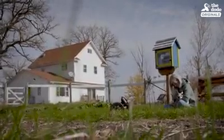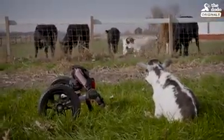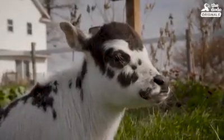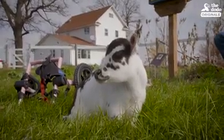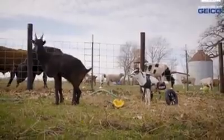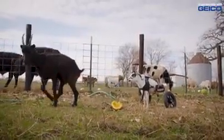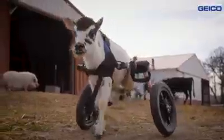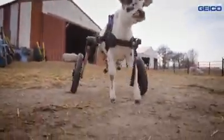Watching her watch the other animals walking all around her, and she can't necessarily do that on her own. Kind of breaks my heart. I don't know if it breaks hers because she doesn't know any different. With all the animals that we have, we've seen them build friendships and relationships. We want to give her that same life.